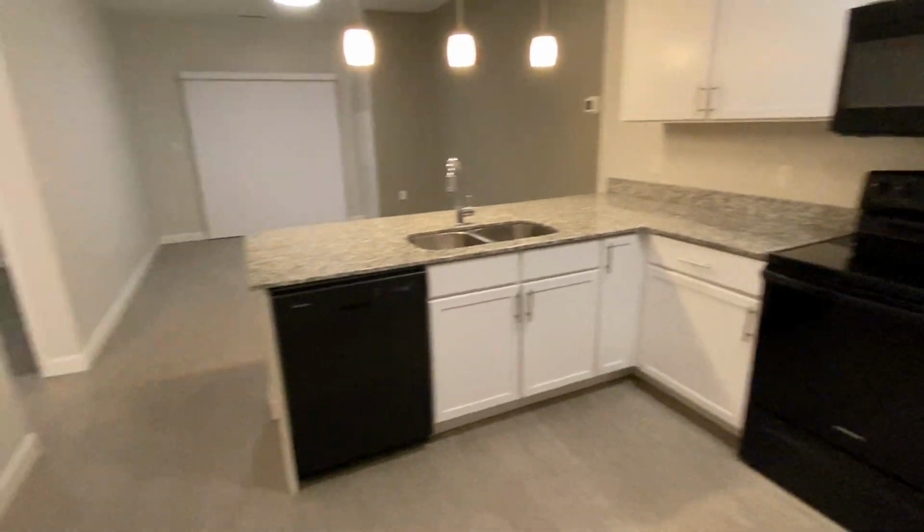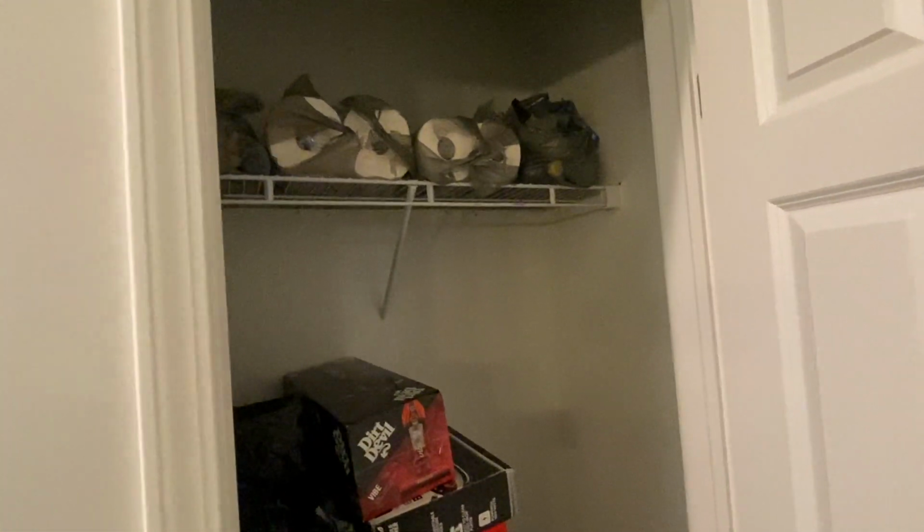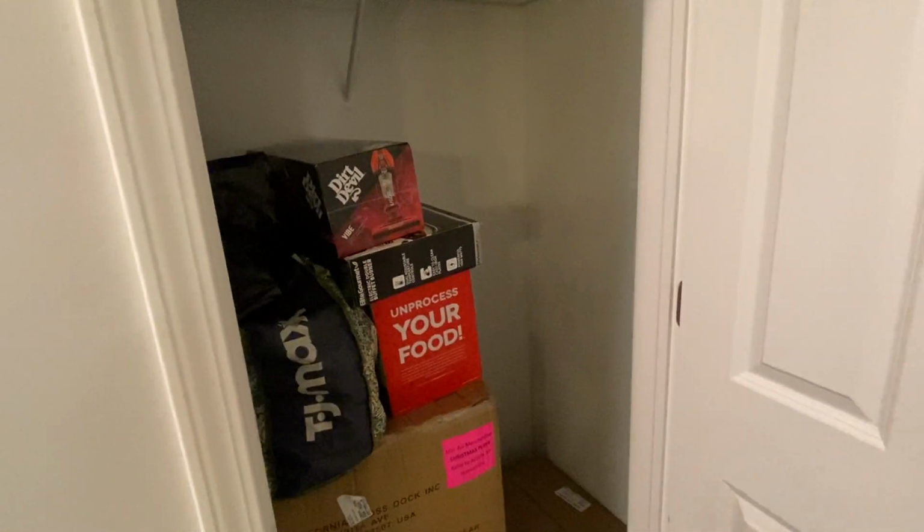We move away from the kitchen and look to our left, this is where we have a couple doors. This is just like an entryway closet. Like I said, I do have some things in here, but nice little closet space. I probably will hang some coats or use it for like cleaning supplies, which I also already bought. But yeah, this is just a little bit of storage in there.